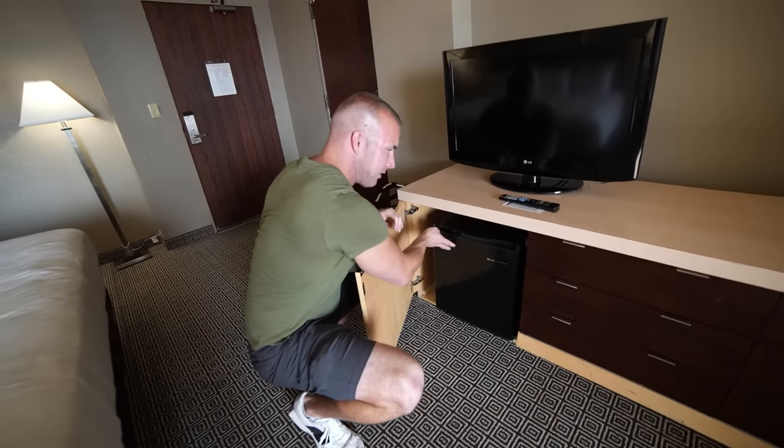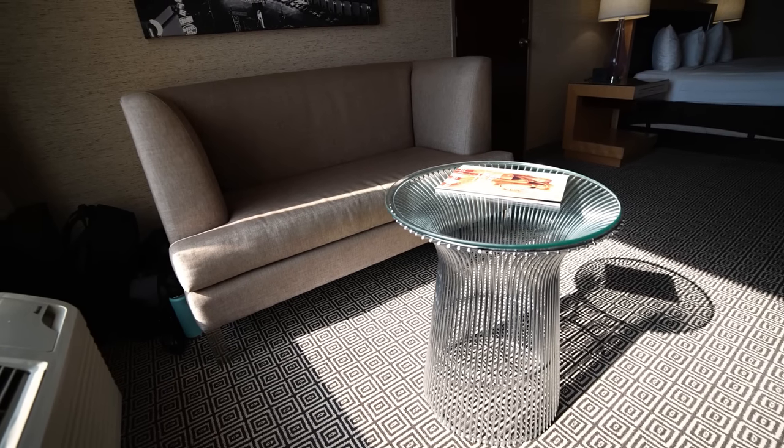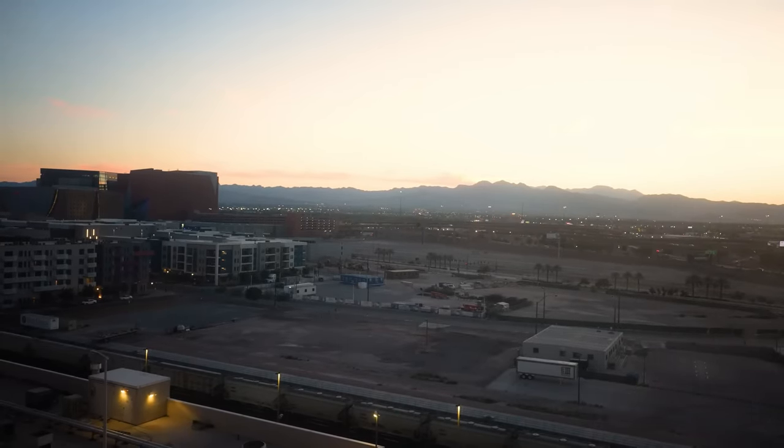So, two complimentary waters come with this. You do have a small desk space you can work at. They do have a sofa here off to the side if you want to relax, do some reading. I did not get a great view. I am here in the North Tower. My view is looking out west towards the mountains, so nighttime sunset could be kind of cool, but not the most pleasing view during the daytime.